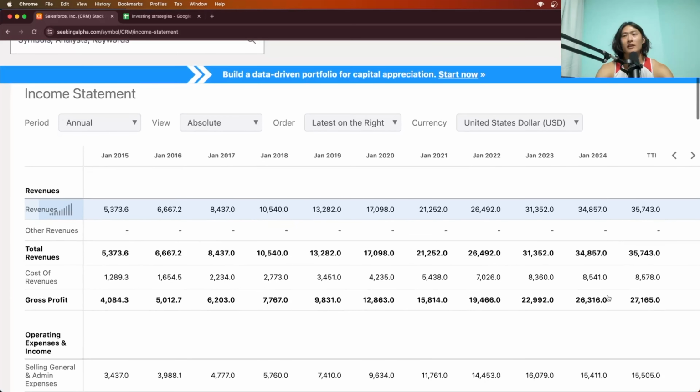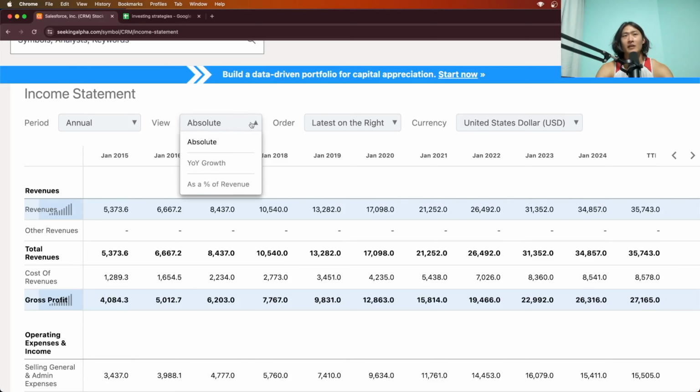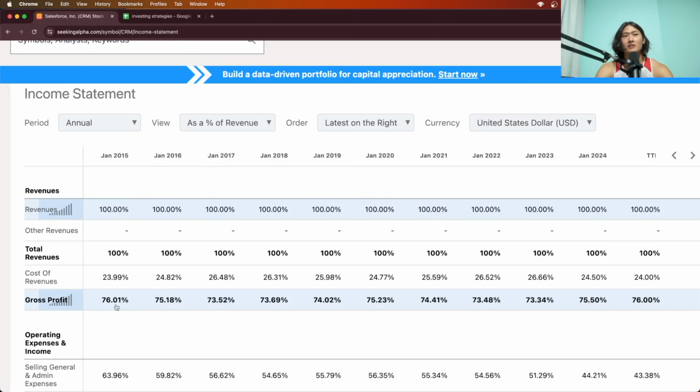Moving on, we can see that gross profit has also increased at a very rapid rate. Right now, it is at $27 billion. And let's see if margins actually increase. We can see that margins stayed somewhat the same at right around 75%.